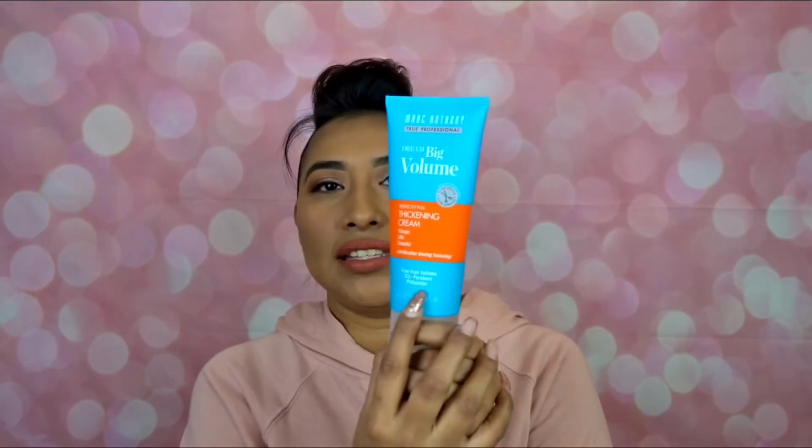We have here the Perfectly Full Thickening Cream, plumps, lifts, smooths, again with microfiber bonding technology. I should note that it says it's free of sulfates, parabens, and phthalates, whatevs. Then we have the Dream Big Volume Thick and Full Hairspray, long lasting, no flake, invisible finish, extra hold. Awesome. This is going to be great for the days that I actually go out and style my hair.